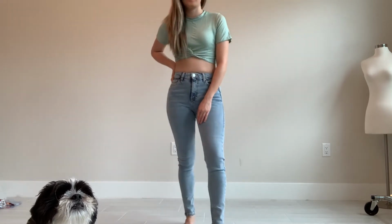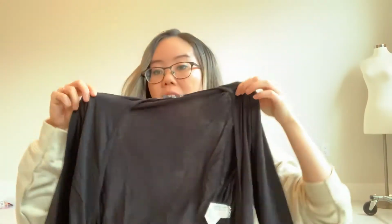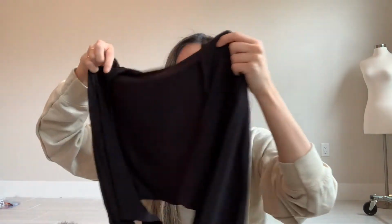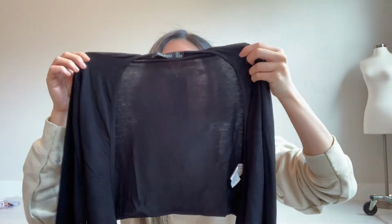Cute. Absolutely. All right, this one is a crop top, but however, it's a bell sleeve type. And then you just knot it in the front. Is this petite? Yes, this is also petite. So this is a size small. Pretty sure it's small.